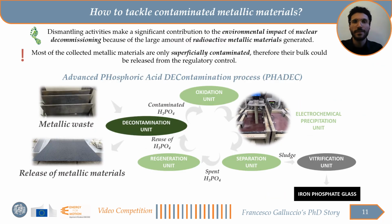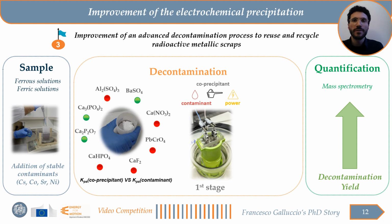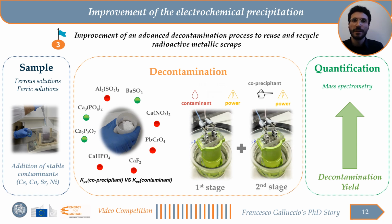An advanced decontamination process was improved to reuse and recycle superficially contaminated metallic materials. Some compounds were tested to enhance the precipitation stage of the process to reuse spent phosphoric acid and concentrate contamination into a durable iron phosphate glass matrix. After preliminary tests, some compounds were chosen to carry out a single and a double-stage electrochemical precipitation at lab scale. The decontamination yield was then improved.